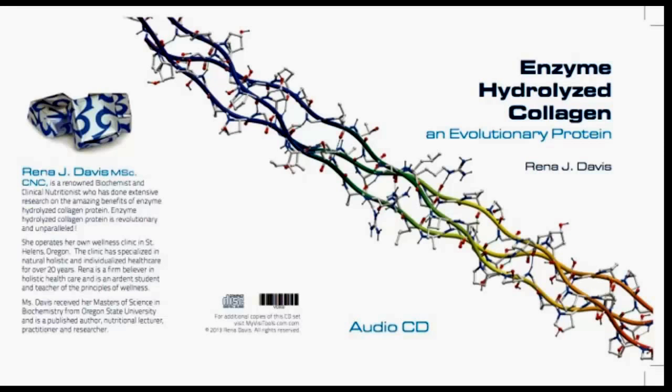So how can a hydrolyzed collagen product contribute to an athlete's performance? This is such a great question because this is one of the areas where so much study has been done. Enzyme hydrolyzed collagen has a wonderful natural base of what are called branched-chain amino acids, BCAAs for short, leucine, isoleucine, and valine. These are amazing.